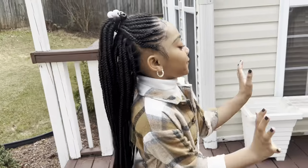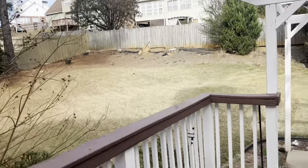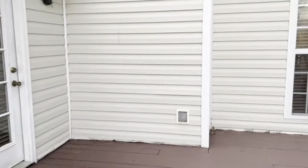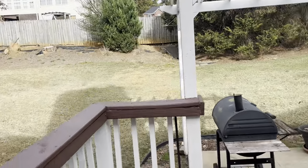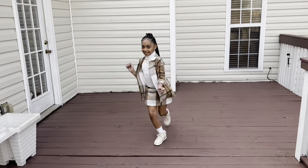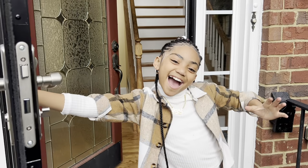How you like your backyard? Good. So this is the backyard. It's cool. It's really, mommy, there's a little trash can. Yeah. I think you put flowers in those, actually. I'm not sure though. So this is like our deck. Like when we fix it up, it's gonna be so cute. You ready to go inside, Angie? Yeah. It's time to see the inside, guys.